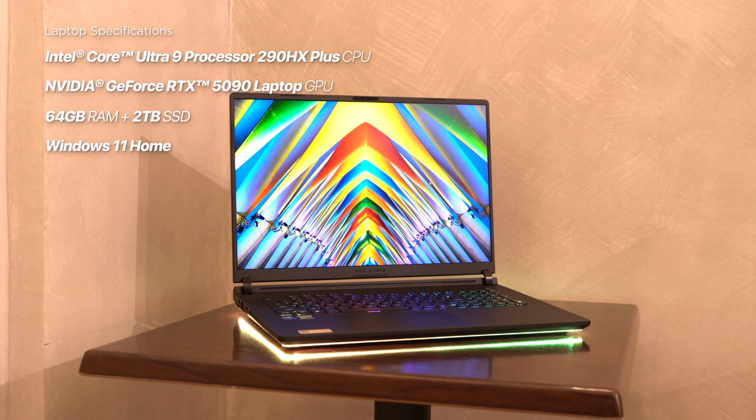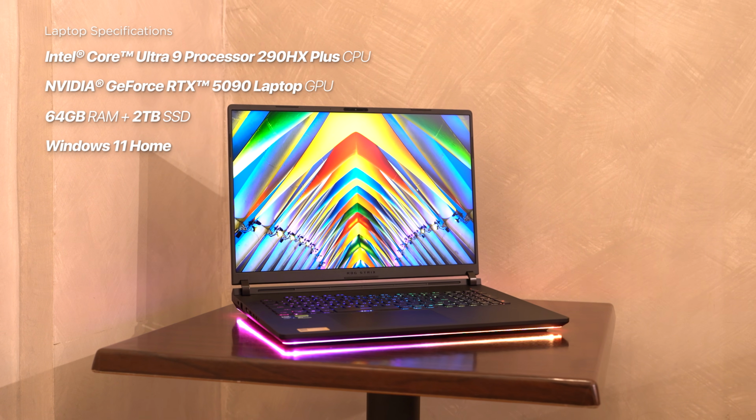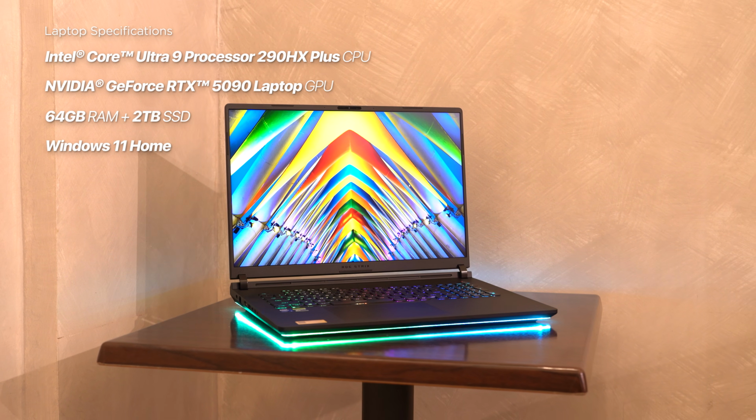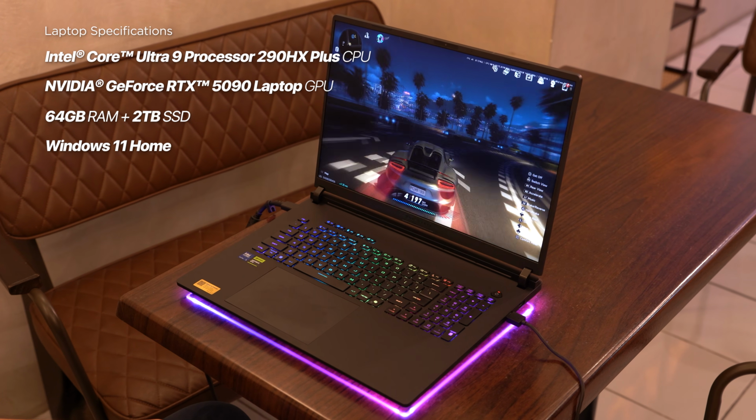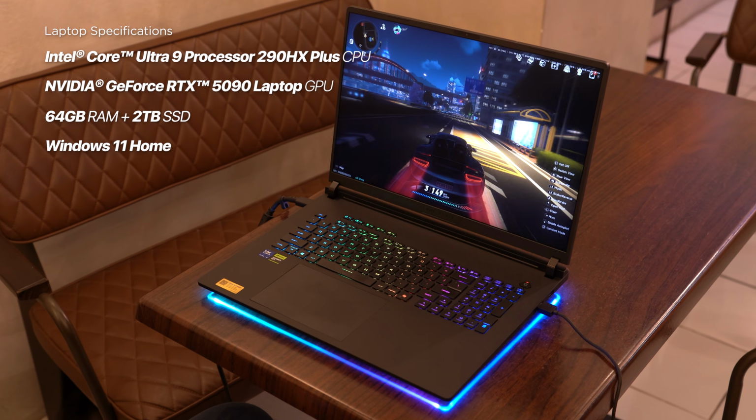Now we get to the good part of any gaming laptop: the performance. Our review unit of the 2026 ROG Strix SCAR 18 packs an Intel Core Ultra 290HX Plus processor, 64GB of DDR5 RAM, 2TB of SSD storage, and an NVIDIA GeForce RTX 5090 laptop GPU. On paper alone, you already know this thing's going to be fast.